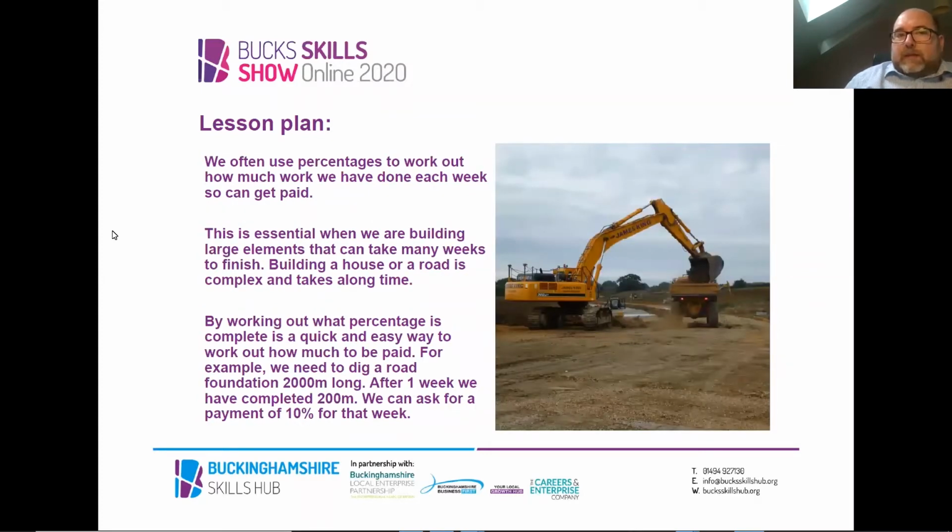We also use percentages. So how do we get paid each week? Well, the fast way of getting paid on a weekly basis is by using a percentage. This is because when we're building large elements, it can take many weeks and many months to finish. So building a house typically takes 4 months to build, and a road can take many months or even many years, depending on how big the road is, how long and where it is. So by working out what percentage is complete, it gives us just a quick and easy way to work out how much we should be paid.